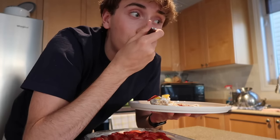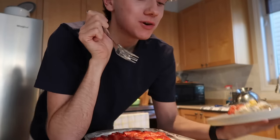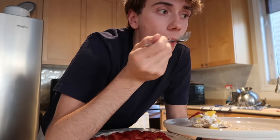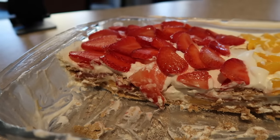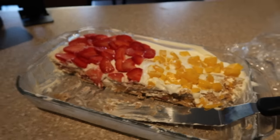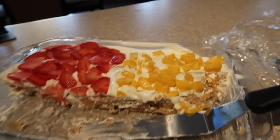Mango. Mango's way better. Oh my god. I should have made this all mango. Oh my god. So we just cut into it now and figured out that I accidentally did strawberry on top of mango and mango on top of strawberry instead of it being like half and half. So it's all one flavor. Which is kind of sad, but whatever.